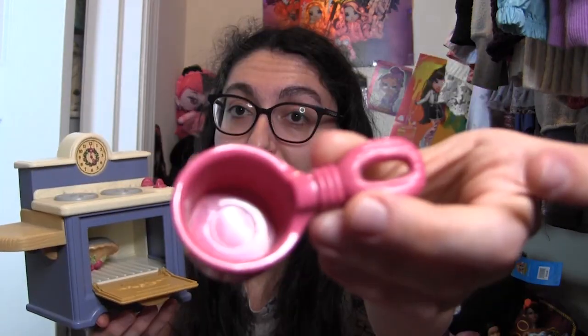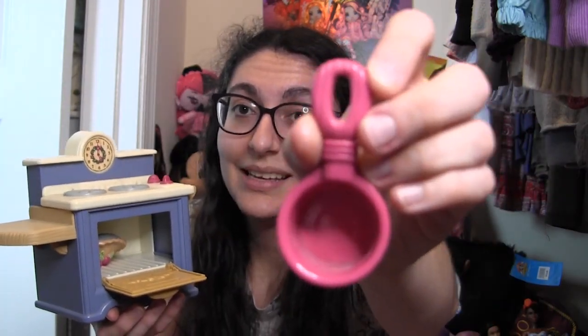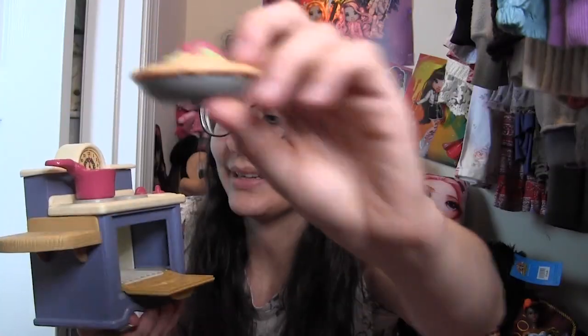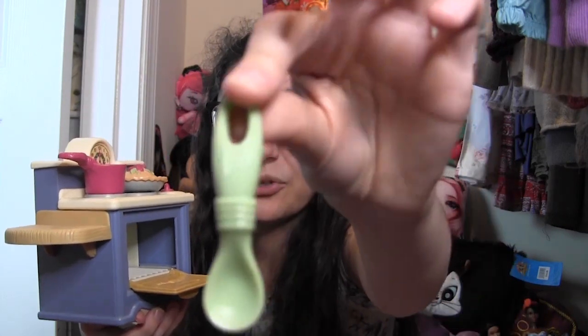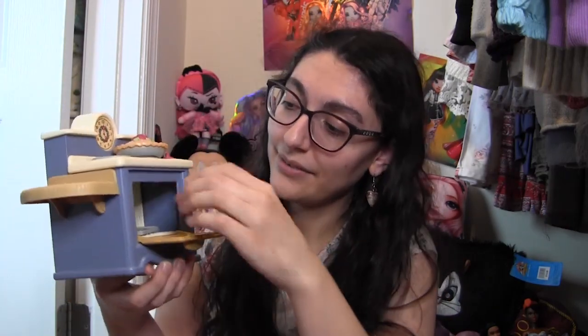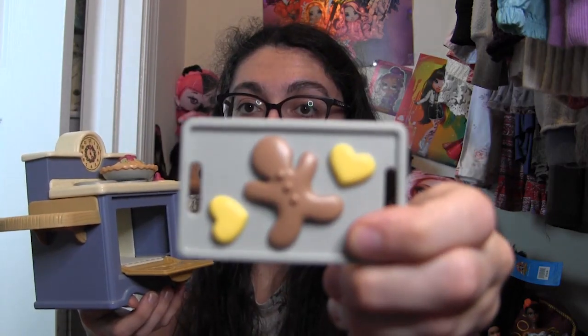When we open the oven, because we can, we find a magenta pot, plenty of room for soup or something, a pie, freshly baked with some berries on top, and it's in a little pie tin, a little spoon in green that we can use to stir our soup as we're cooking it, and again, these can hook onto the side of the oven, and there is a sheet pan with some cookies. And I do love that all of these things can fit inside the oven so that you don't have to worry about them disappearing. But where are you gonna eat when you're done cooking?